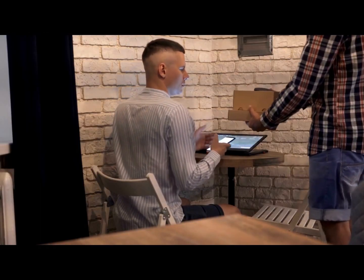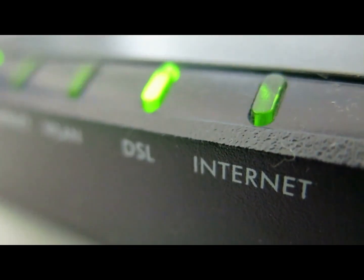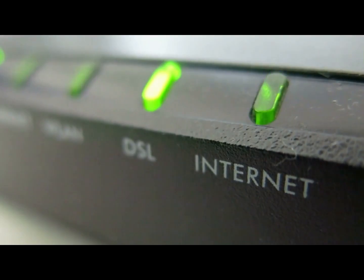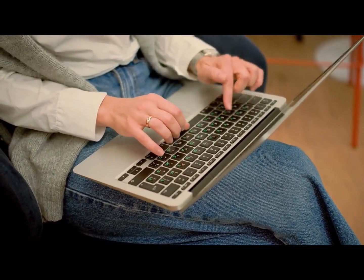The advantages of fiber optics are mind-boggling. They can transmit data over much longer distances without losing quality. Plus, they're immune to electromagnetic interference, making them perfect for areas with a lot of electrical noise. Fiber optics are behind the lightning-fast internet connections we enjoy today.